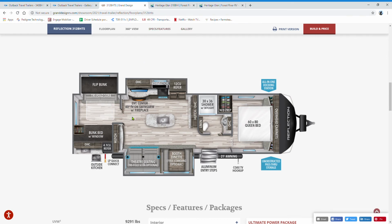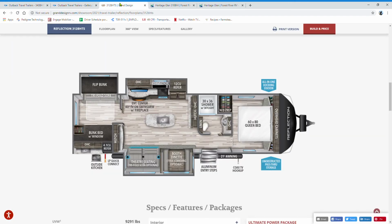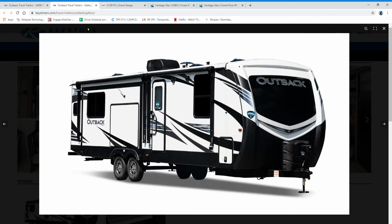As we kept looking, there were things we didn't like. Now, Grand Design and Outback all offer one thing that we really liked that the Heritage Glen does not, and that is this full wraparound front cap. See, it comes all the way around the side here, which is really nice. Driving down the road, that water is going to whisk around and go. Too many times in my life have I had a seal go bad on the edge, and it just causes problems. So I thought that was a really nice addition. The Outback does it, so does Grand Design. Grand Design's reflection comes all the way around. They're both fantastic options for that, and I really appreciate it.